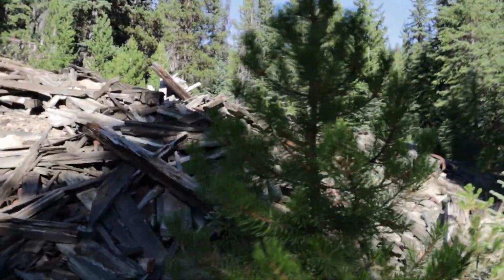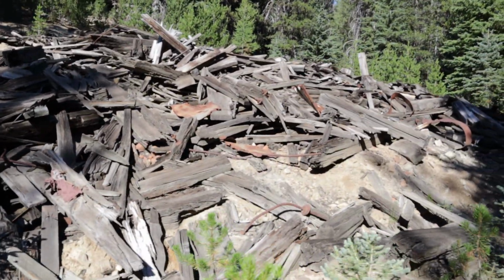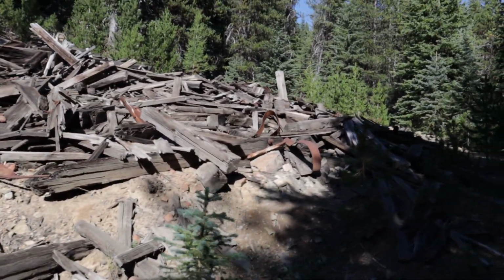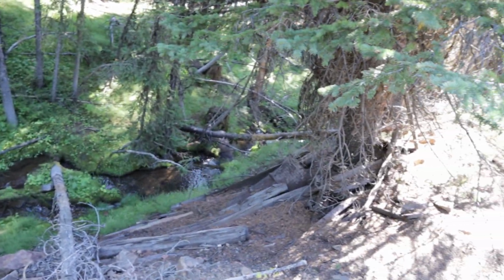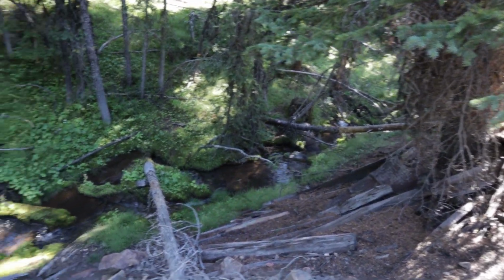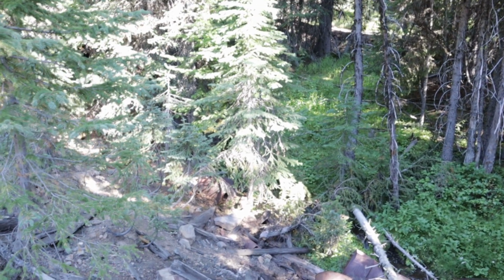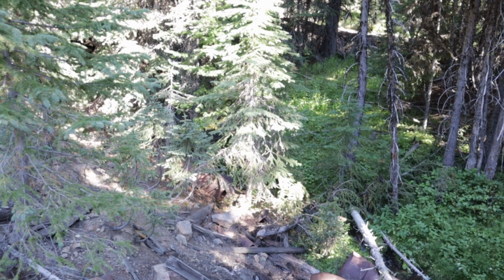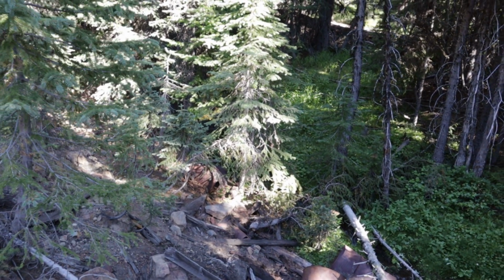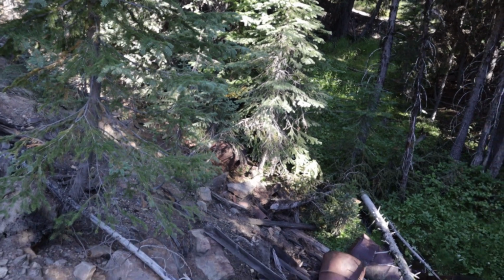See if we can figure out if there's a road that leads us up to some of these adit levels. Bunch of barrels sitting down in the creek. One right over there was a stove. A barrel made into a wood stove.